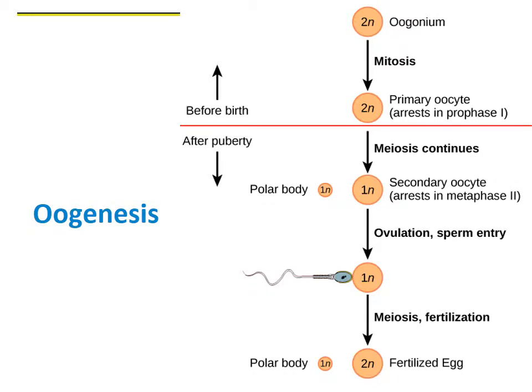A diagram of oogenesis. Here, we are focusing on the oocyte inside the follicles and how they develop into a functioning gamete. Oocytes are made by their precursor cell called a diploid oogonium. The oogonium undergoes mitosis and then becomes a committed primary oocyte. That primary oocyte begins the first meiotic division. However, at prophase 1, it stops the process and goes into a suspended state where it waits until puberty.